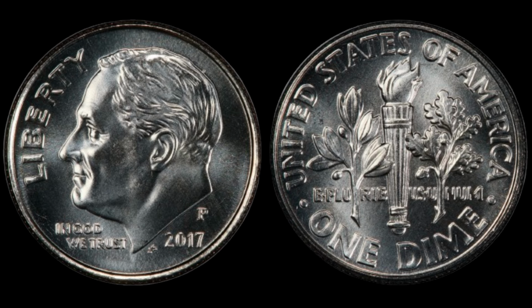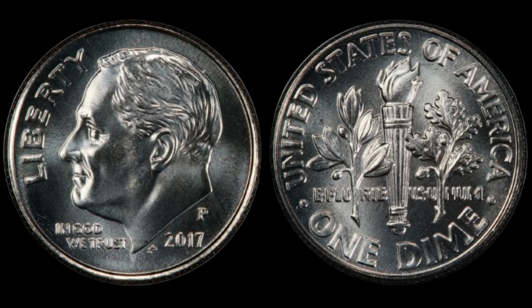One key factor influencing the value of the 2017 P Mercury dime is its limited mintage. With a lower production compared to other modern coins, scarcity plays a significant role in determining its worth.